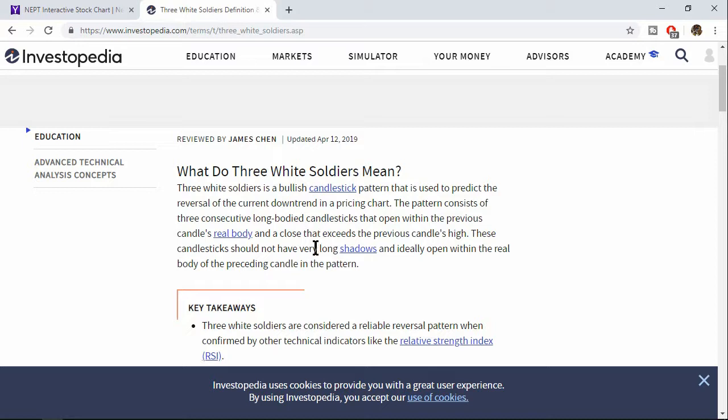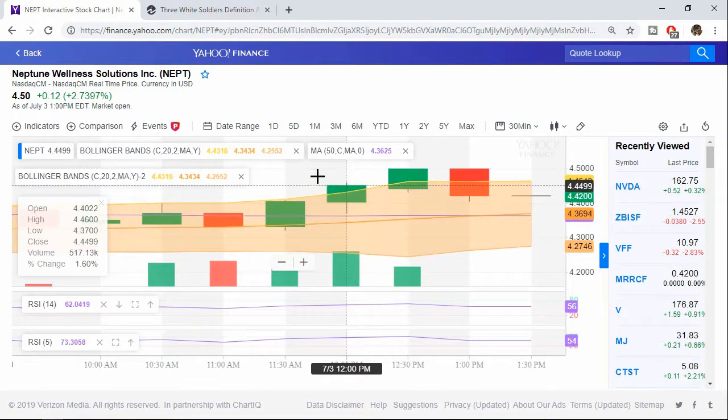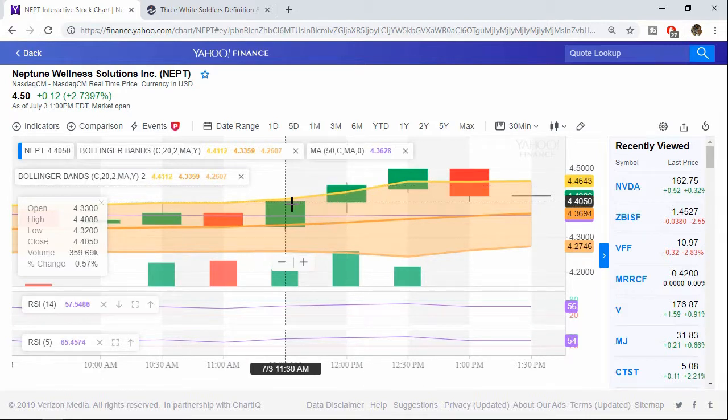I mean, unfortunately, it wasn't a huge downtrend, but it's just the news it's reacting to. It was kind of a downtrend, yeah, from 450 to 420 or 460. These candlesticks should not have long shadows, and ideally open within the real body of the preceding one. Oh, okay. They wanted it to fall, so that third day was actually further. This is exact, folks. It fell. No, open at 440.22, close at 440. Oh, it fell. All right. So this is exactly fell.